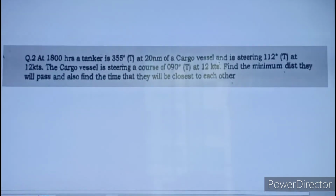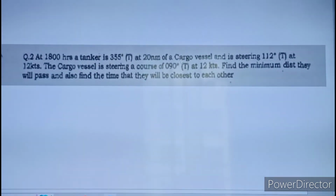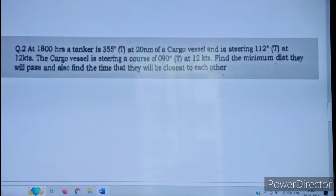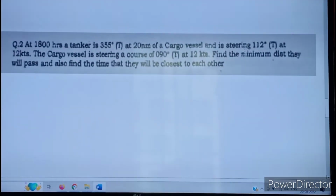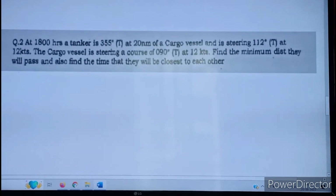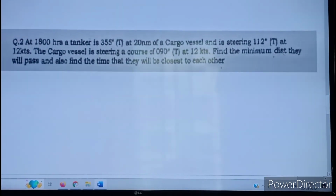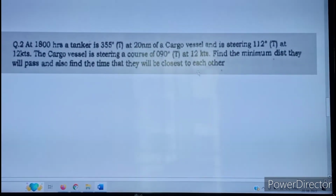So 1800, 355, 20 nautical miles of a cargo vessel means the cargo vessel is your own vessel, and from your vessel the tanker is at 355 and 20 nautical miles. The tanker is steering 112 true course at 12 knots. The cargo vessel is steering a course of 090 at 12 knots. Find the minimum distance they will pass and when they will be closest to each other.